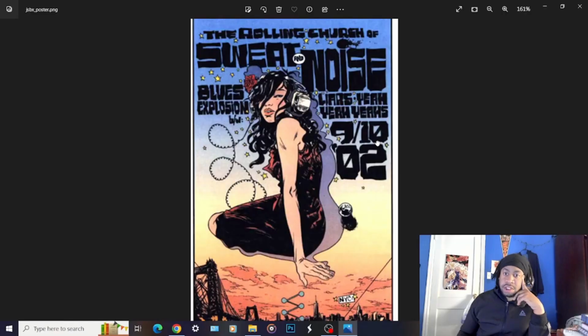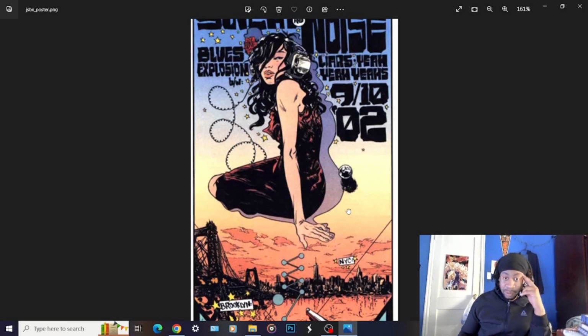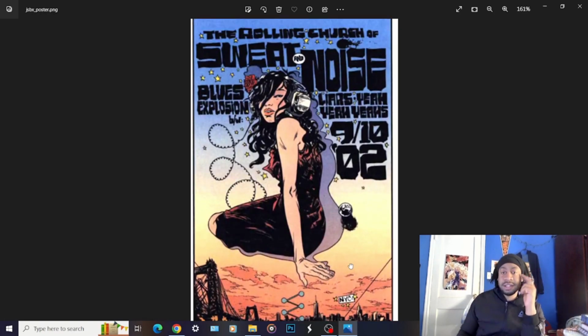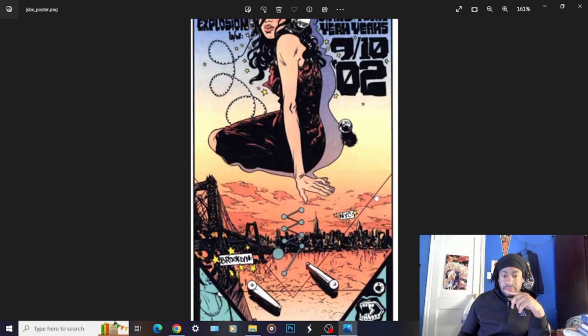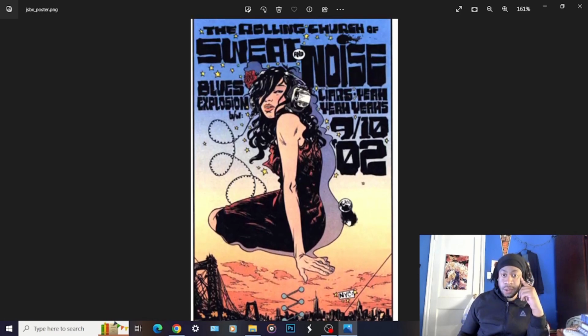The Rolling Church of Sweat and Noise. Alright. It's like a New York City pinball machine. Very interesting poster. I don't know what the hell is going on here. It looks like New York in the background. It clearly says New York City and Brooklyn, but it also looks like it's a pinball machine. I can't even remember the last time I've played pinball, but neither here nor there right now. Yeah, I like it. It looks very interesting. I just don't know what in the world is going on.